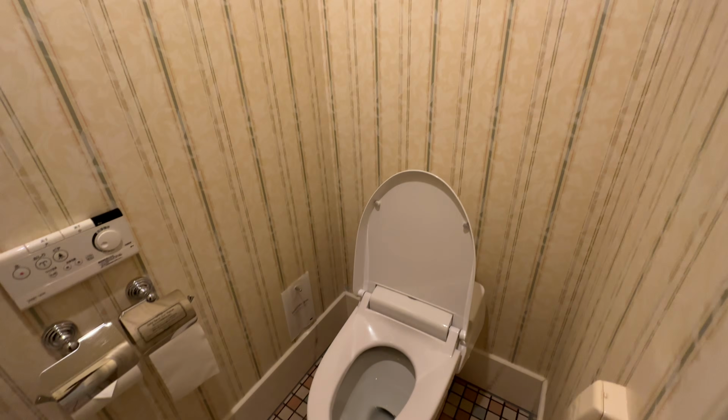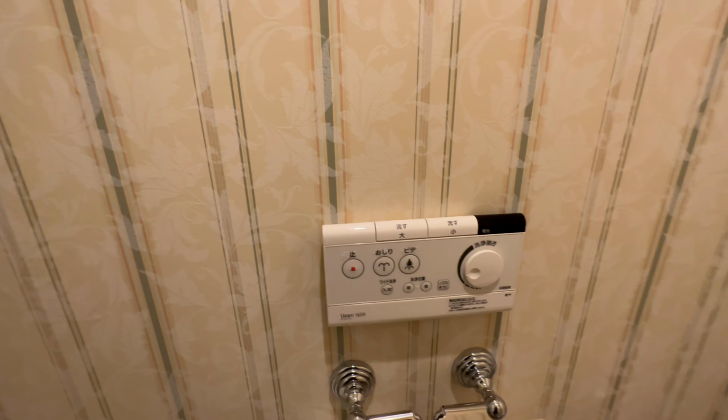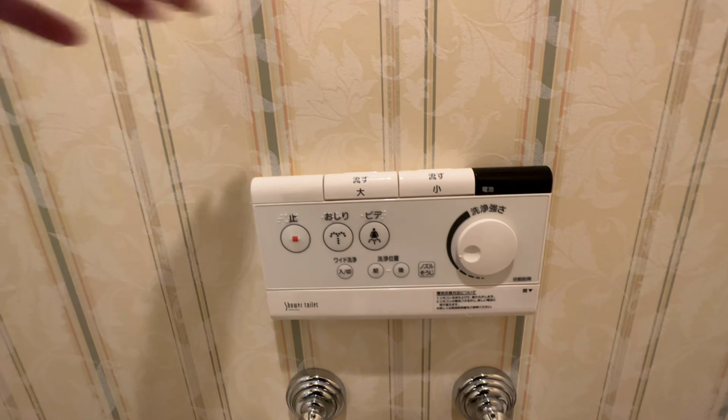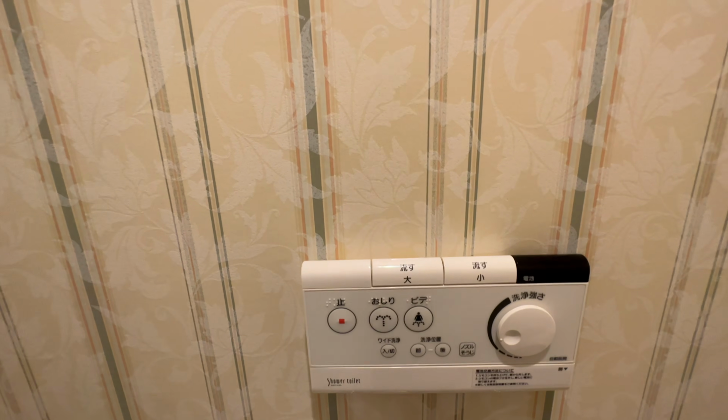Okay, so in Japan, bathrooms are usually separated. The actual toilet is in a separate area. And as we all know, in Japan, the toilets are a lot more complicated. They're actually not that complicated once you get to know them, but you flush here and it's a bidet at the same time, you know, cleans your other areas too.